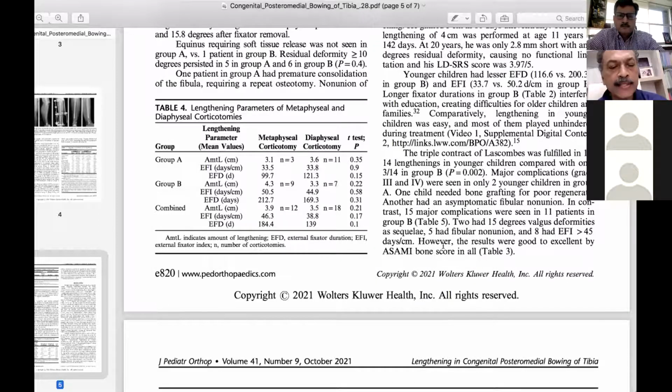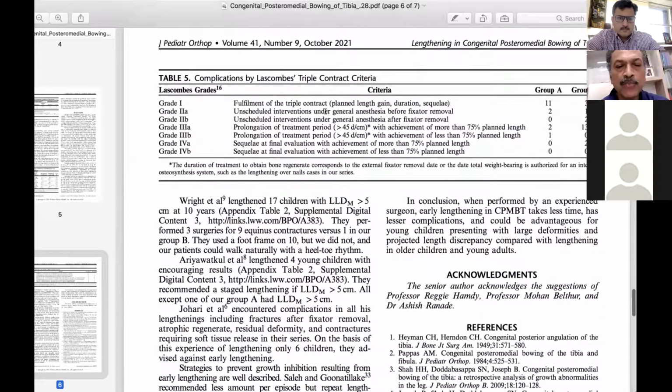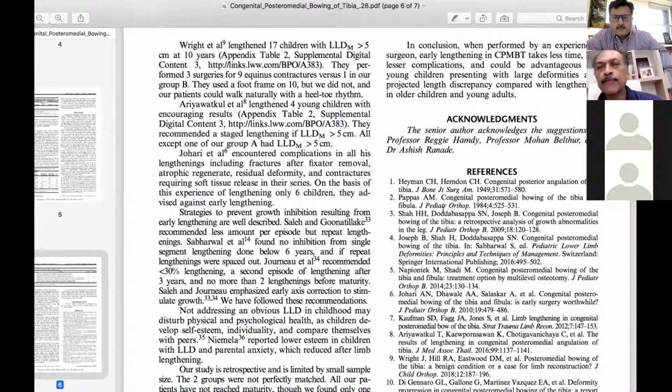And what we found is that if you pay due attention to the lengthening process and prevent complications, with frequent follow-ups, you can get a good lengthening and you need not get any growth inhibition. We addressed this here; this shows the Lascombes criteria and our patient breakup. We looked carefully at growth inhibition because this is a worry that most pediatric orthopedic surgeons have, that if you perform early lengthening, you can create growth inhibition. And they believe that you can simply perform an epiphysiodesis nearer to maturity. So let's talk about growth inhibition.